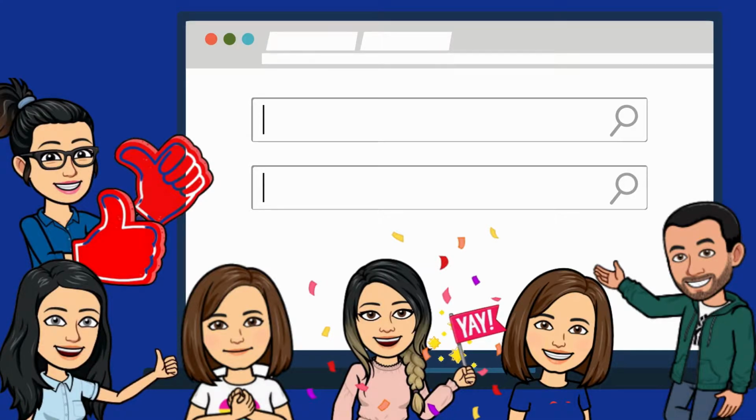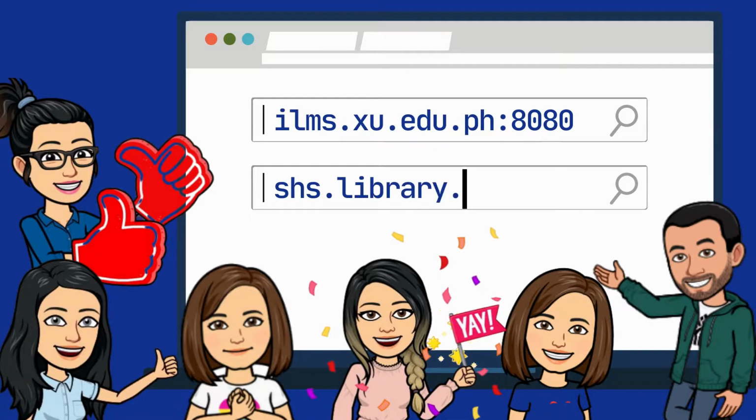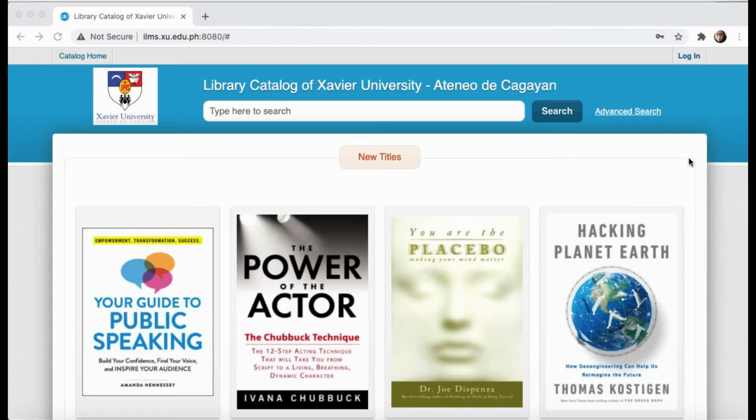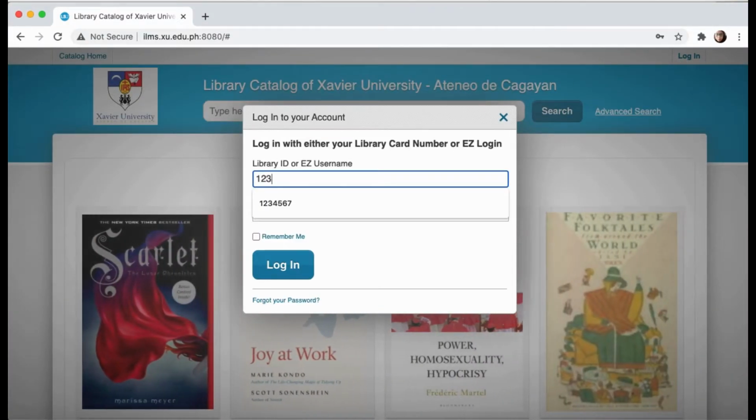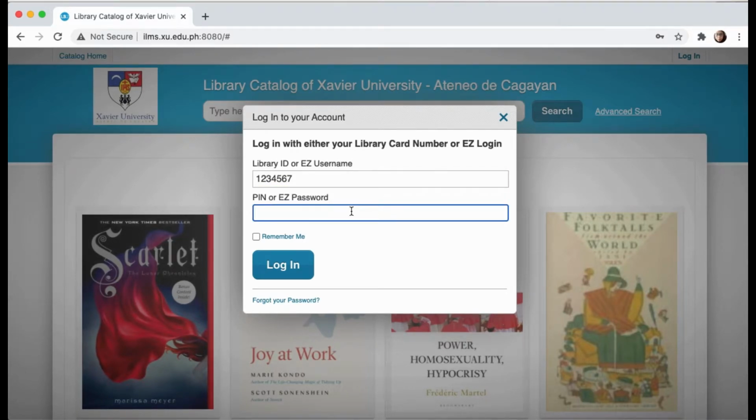You may go to the OPAC website ilms.edu.ph:800 or to the library website shs.library.edu.ph. At the library OPAC homepage, click Login for your library credentials. Enter the library ID, use your ID number, and for the PIN, by default, it is the last four digits of your ID.